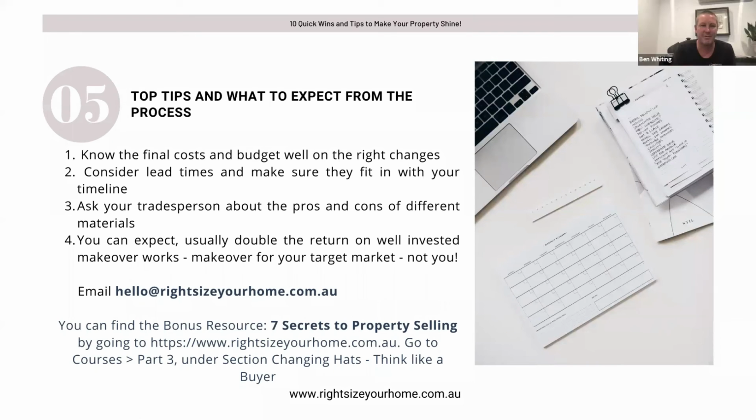Well, the fourth one is, you've already covered it actually, about expecting the double on your return. And I completely agree with that. That's great. And an extra note there saying, do the makeover for your target market, not for you. So if you don't like something that's been recommended, it's actually fine because you're not buying the place or you're not going to rent it out.